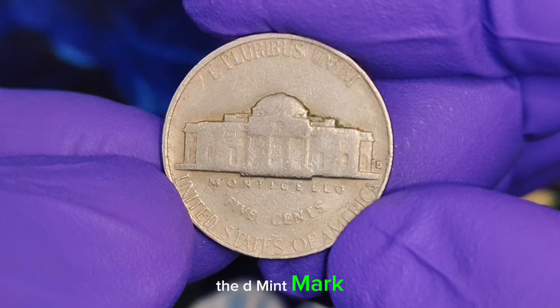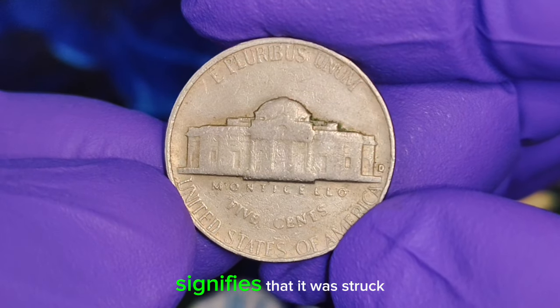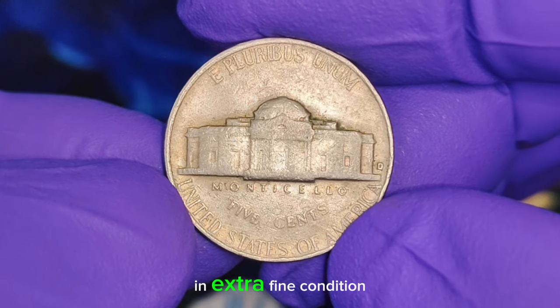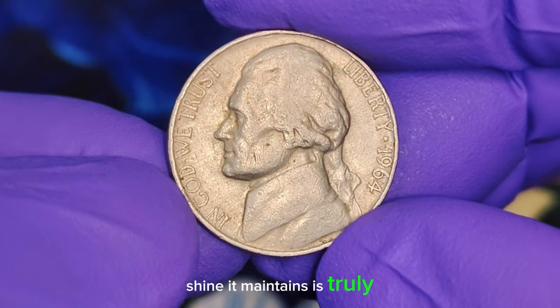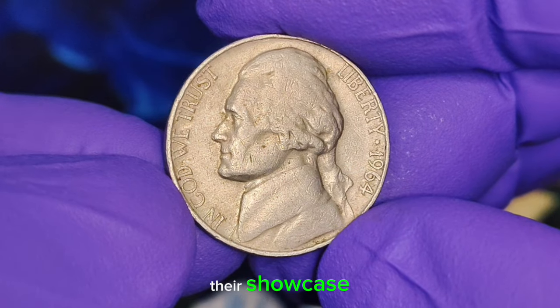The D mint mark located to the right of Monticello on the reverse side signifies that it was struck at the Denver Mint. When this coin is preserved in extra fine condition, the level of detail and shine it maintains is truly exceptional and is a sight that any collector would want in their showcase.